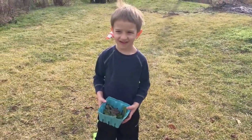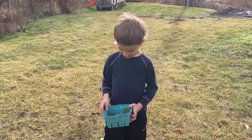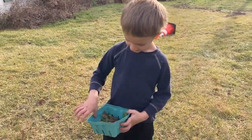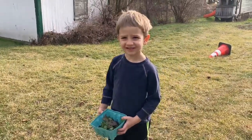Who taught you how to get all that? Nobody did. It's just, I noticed how much food there was outside, growing outside in January. Yeah.